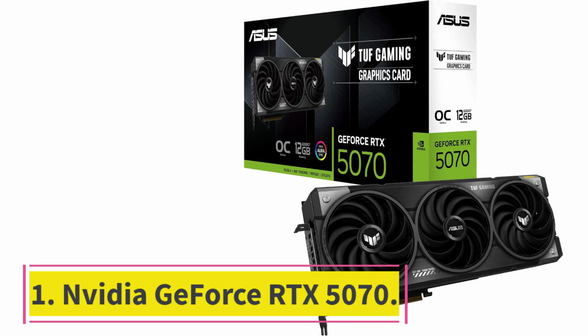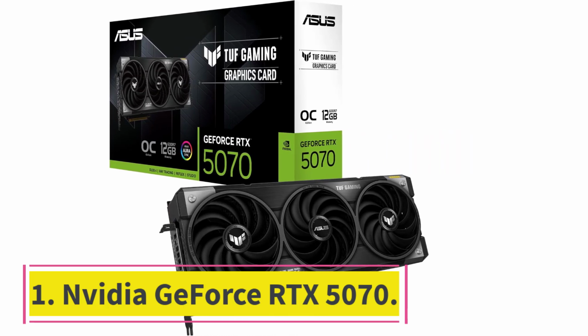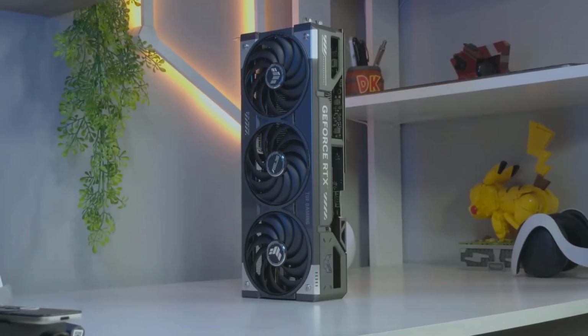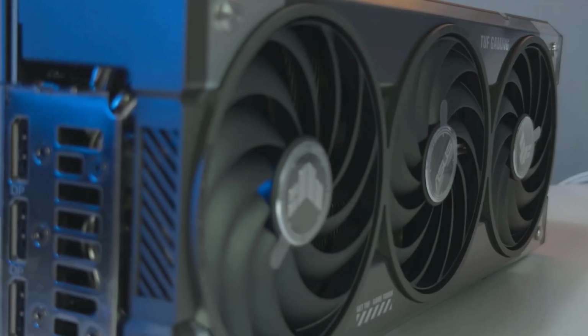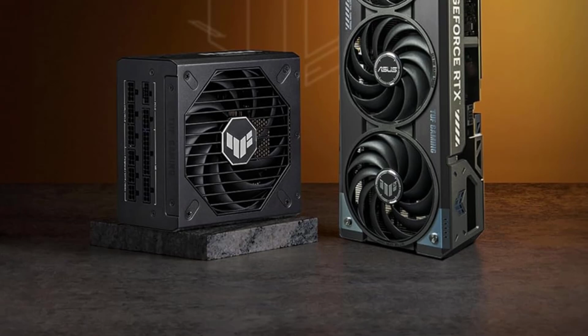Number 1. Nvidia GeForce RTX 5070. The GeForce RTX 5070 has plenty going for it. It's up to 20% faster than the prior generation RTX 4070, for the same nominal $549 asking price. If you can find it that cheap, you're not likely to do much better right now.